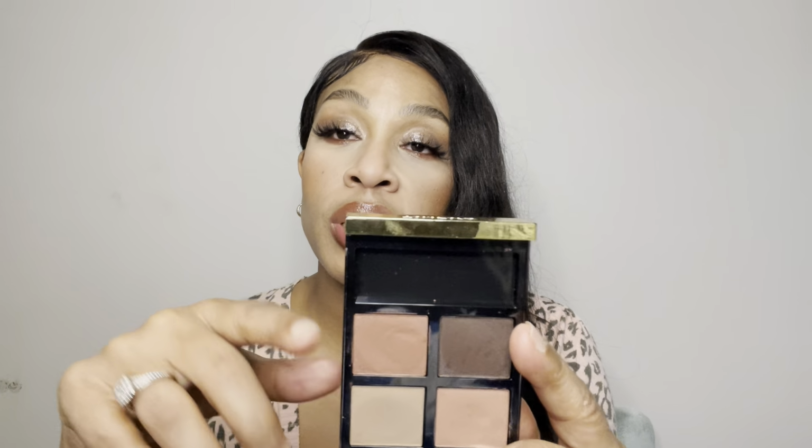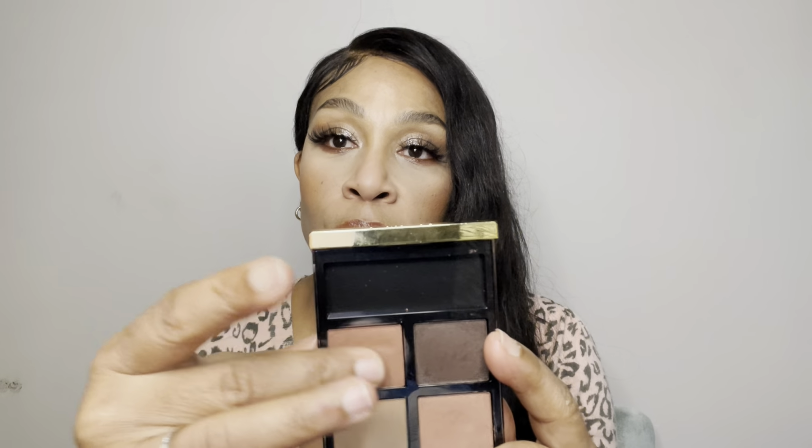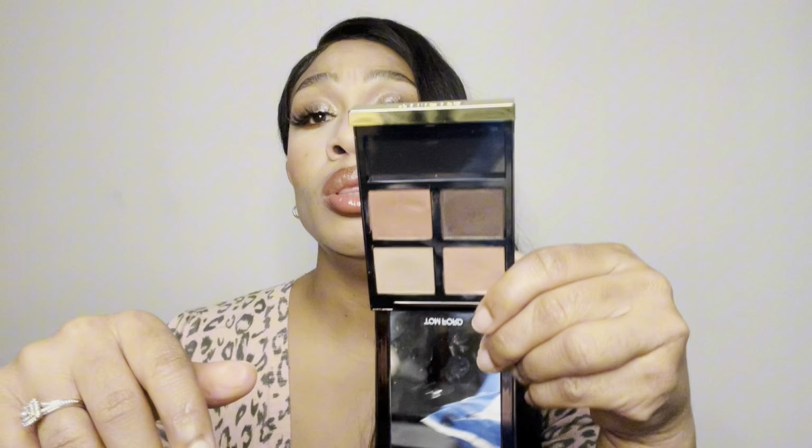This is another Tom Ford palette, y'all. It's my favorite Tom Ford palette that I own. This is Smoky Quartz, y'all. Listen, this formula is the best formula. Yes, I like the wet dry formula, but I like this one better, because look how creamy that is. And I told y'all I've been into the all matte looks, so that's right up my street. Look at that. Oh my God.